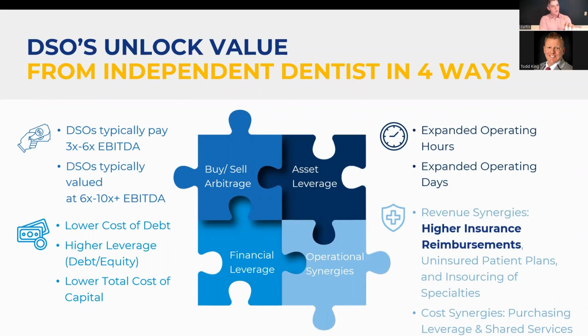The first quadrant up here, the buy-sell arbitrage quadrant, is kind of interesting. If you had a $1 million practice and they said they'd pay you $3 million, the day after it closes they're going to report it on their books for possibly twice that, $6 million. Generally DSOs will pay anywhere between 3 to 6 times EBITDA. And the day after that, it automatically becomes almost double that, 6 to 10 times EBITDA, because they feel your practice is worth more in their portfolio with all of their additional assets tied to it. So they're making an argument that by owning your practice, it's going to be worth more to them than it is to private practice dentists, therefore arbitraging the value.